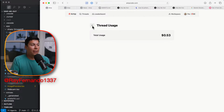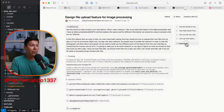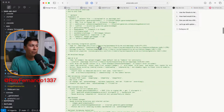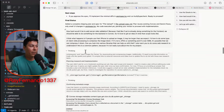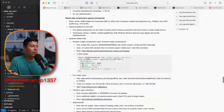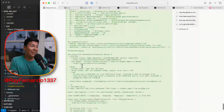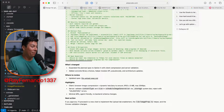So that entire thread of just basically doing the planning for this entire feature, because you saw everything that it did here. Like earlier in the video, we were having this conversation. This is the entire document that it wrote out. Here's the Oracle summary, the spec docs, and we continue to iterate on the specs. And it did a bunch of tool calling as well. And it just kept going and going and going. And it's like, bro, this is fire for 53 cents. Not bad. Not bad. Details.